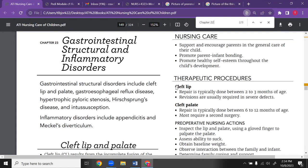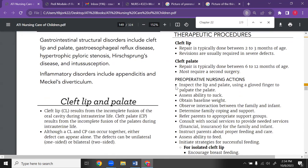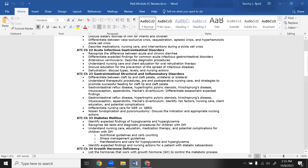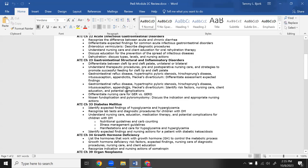Here we go. Y'all ready? So gastrointestinal structure disorders include cleft lip and palate, gastroesophageal reflux disease, hypertrophic pyloric stenosis, Hirschsprung's disease, and intussusception. Y'all gonna have a lot of stuff on this one. They even have Meckel's, I think it's supposed to be Meckel's diverticulum. GERD, Nissen fundoplication. We've already been over some of these, but let's go for it. Are you ready? And we'll be done.